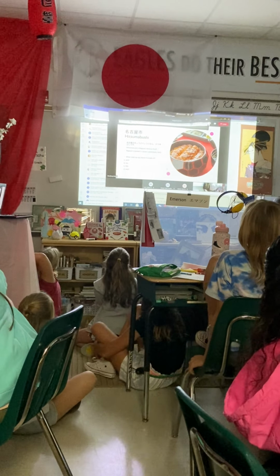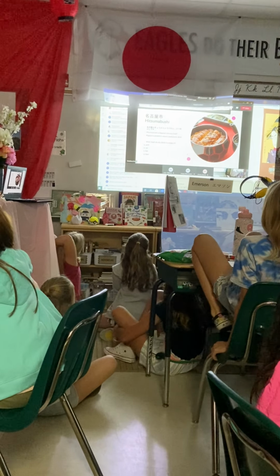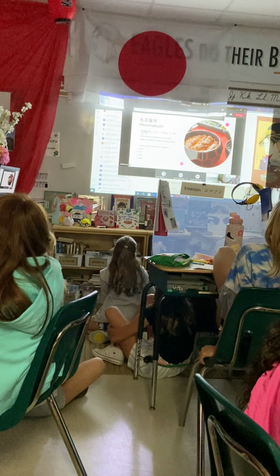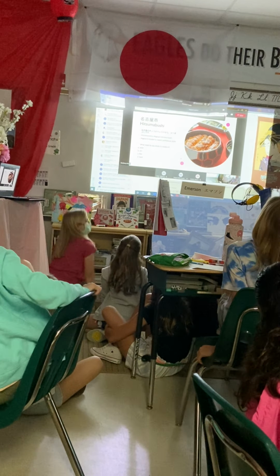Hitsumabushi is Nagoya's famous food. Nagoya is located in Japan's Aichi Prefecture. The question is, what meat do you think it's made of? A, pork, B, eel, C, fish, or D, beef?